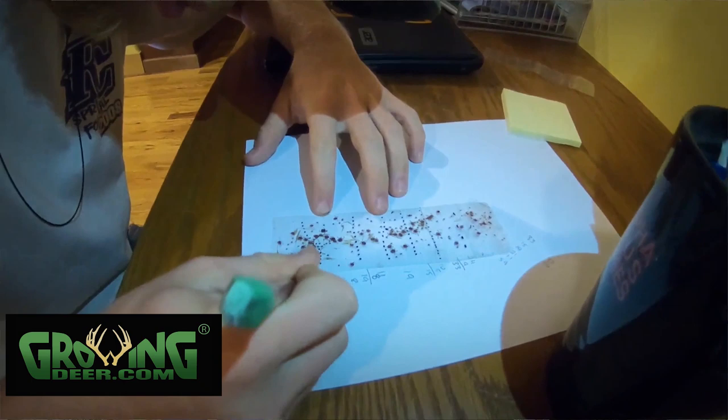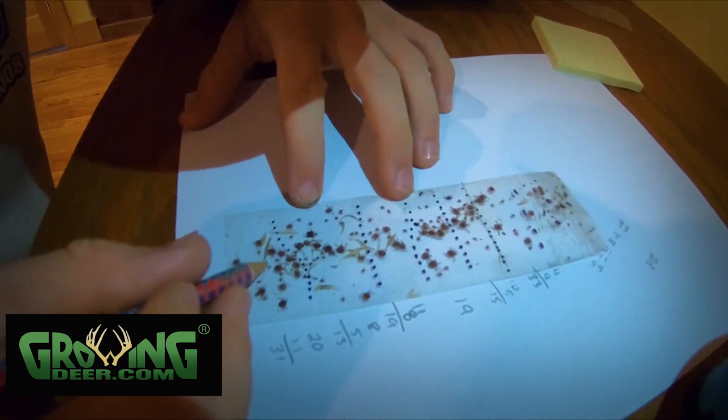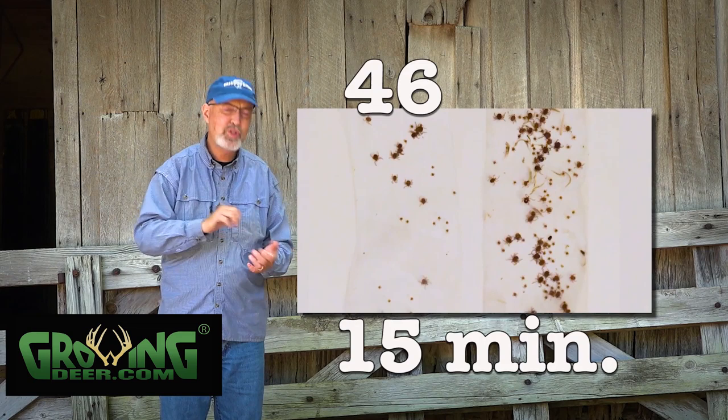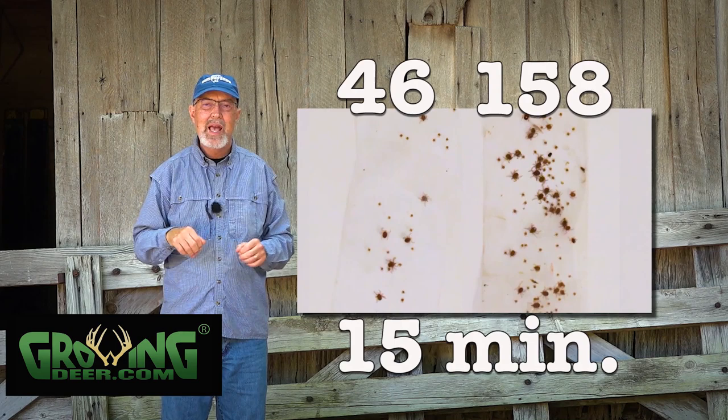We took the ticks Luke and I collected back to the office and started counting. My piece of tape had 46 ticks, 46, and I didn't move 10 yards in short vegetation. Luke's piece of tape had 158 ticks, and he didn't get them all. While he'd be patting here, he may brush some off as he's walking through the brush.